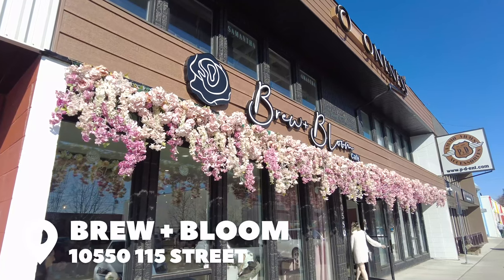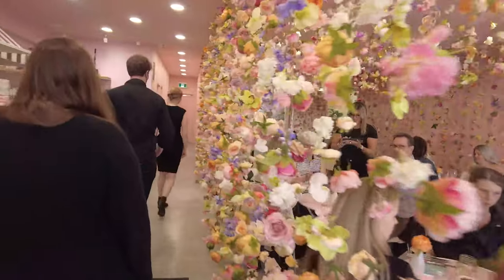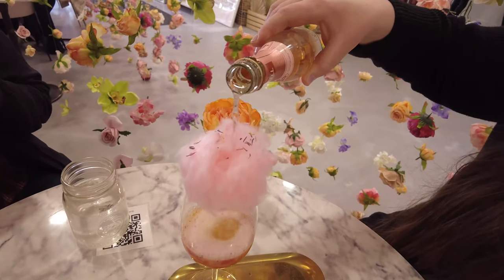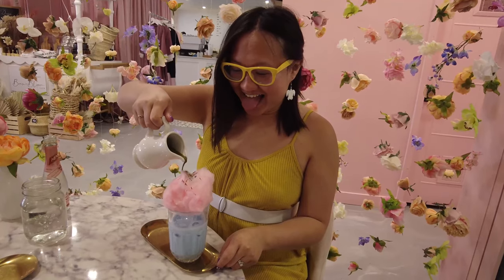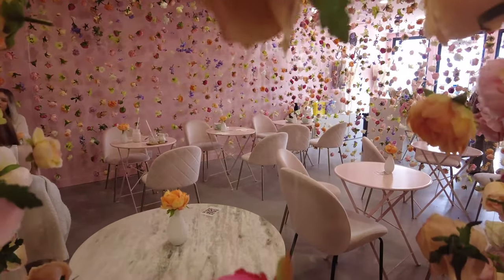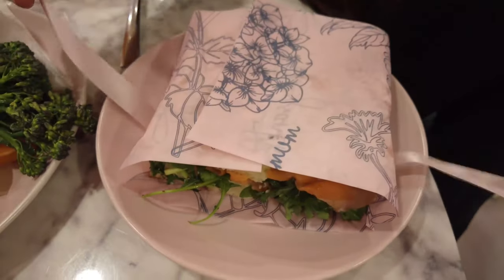Our next stop was to Floral Studio and Cafe Brew and Bloom. This is known as an Instagrammable cafe. They specialize in photogenic, but also tasty, signature drinks, like their Cloud Mimosa or their Sweet Cloud Lattes. It's pretty messy. Sip and snap pics surrounded by beautiful florals. And try their smoked salmon panini. It was quite good.